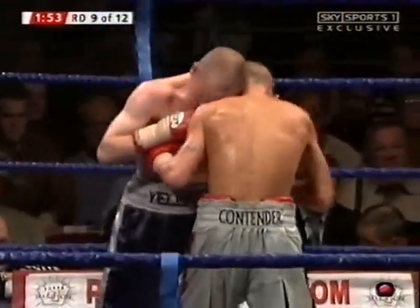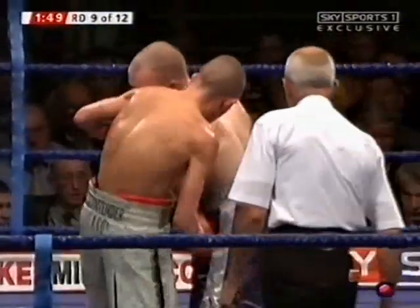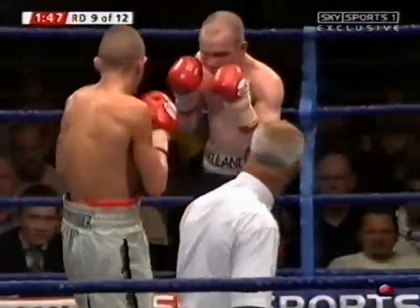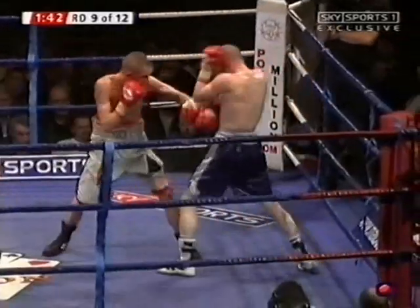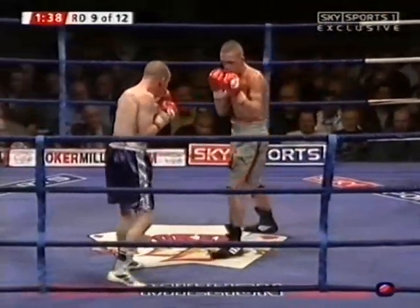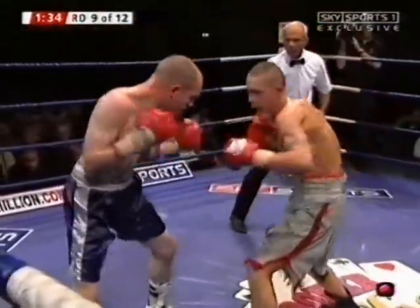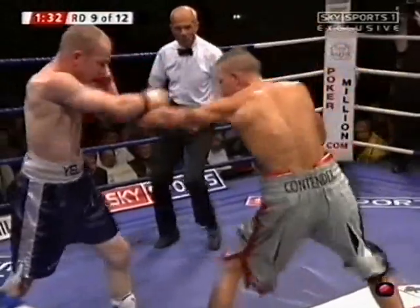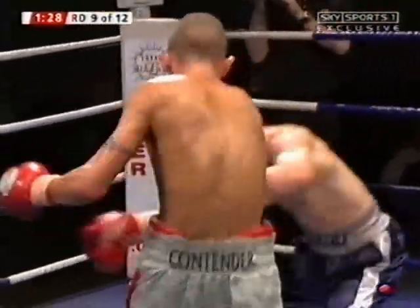Blood from the mouth of Yelland, thanks to those Nicky Booth uppercuts. Amazing willpower he has. I mean, he's lost 4 fights and drawn 1 in his 21-fight career, Nicky Booth, but nothing has ever got him down. He just comes back fighting, and it's a tremendous attitude to have, isn't it? Yeah, wonderful attitude, perfect attitude actually.